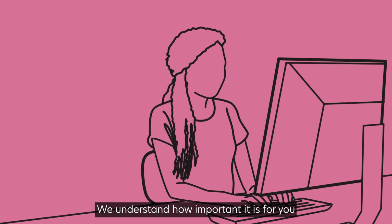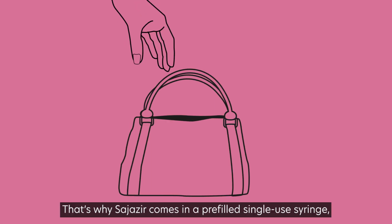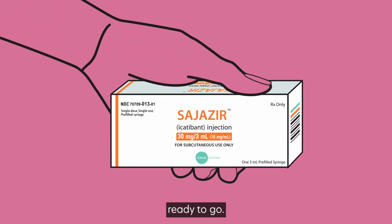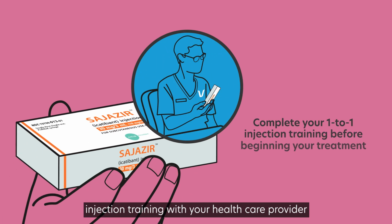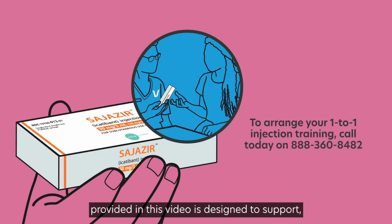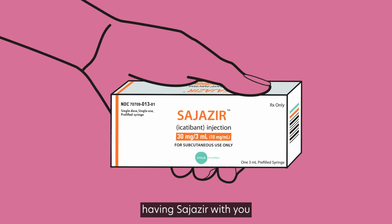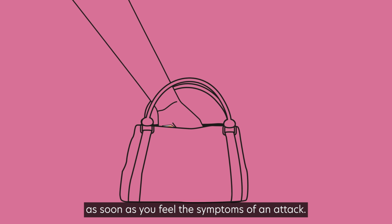We understand how important it is for you that in the event of an HAE attack, you have treatment on hand. That's why SAJAZIR comes in a pre-filled single-use syringe ready to go. Before you begin treatment with SAJAZIR, it's important you complete the one-to-one injection training with your healthcare provider or a Vita clinical education manager. The information provided in this video is designed to support, but not replace that training. Once you've been trained, having SAJAZIR with you will mean that you can use it to manage your HAE as soon as you feel the symptoms of an attack.